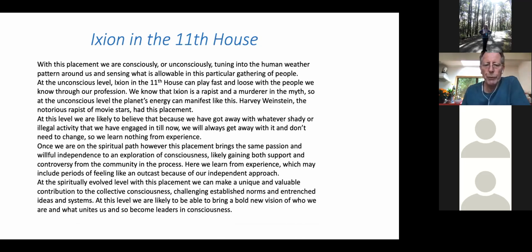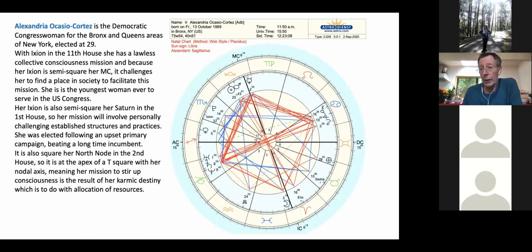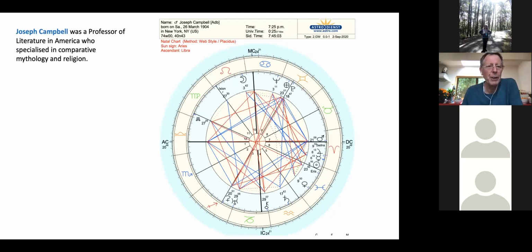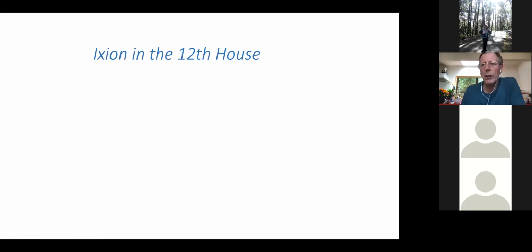And at the spiritually evolved level of this placement, we can make a unique and valuable contribution to the collective consciousness, challenging established norms and entrenched ideas and systems. At this level, we are likely to be able to bring a bold new vision of who we are and what unites us, and so become leaders in consciousness. And here I have Alexandria Ocasio-Cortez as an example, Ixion in the 11th house, I suggest, for those who know her, and Joseph Campbell, for those who know him, one of my heroes. Ixion in the 11th house, joining together all of the myths. It's all one, he says. He's got Sedna in the 6th, conjunct his sun.